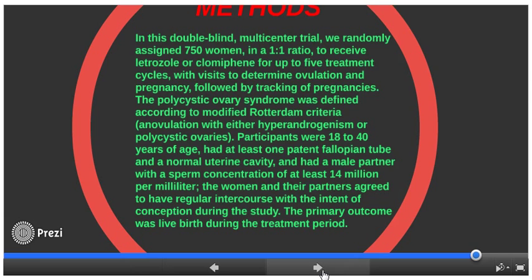Polycystic ovary syndrome was defined according to modified Rotterdam criteria, with ovulation dysfunction and either hyperandrogenism or polycystic ovaries. Participants were 18 to 40 years of age, had at least one patent fallopian tube and a normal uterine cavity, and had a male partner with a sperm concentration of at least 14 million per milliliter. The women and their partners agreed to have regular intercourse with the intent of conception during the study. The primary outcome was live birth during the treatment period.